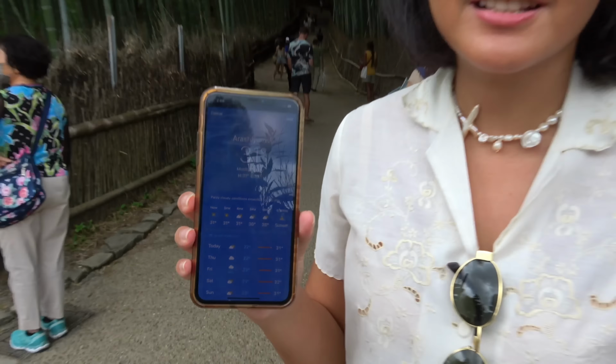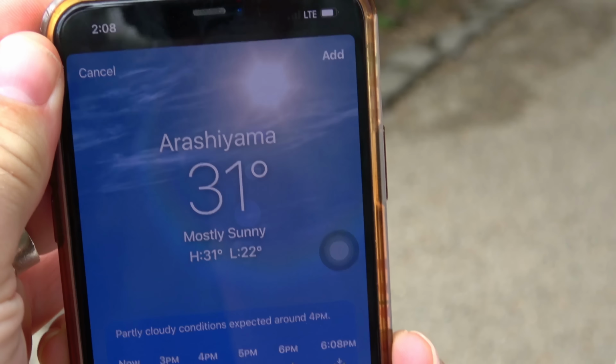I know. And I'm also sweating at the same time because it's so hot. See the temperature. It's very humid. It must be like 30 degrees, but 90% humidity. Okay, so let's check this out. We are in Arashiyama. Okay, it's 31 degrees. Ooh, let's see this. I mean, I'd rather have this than rain. So yeah, I agree.